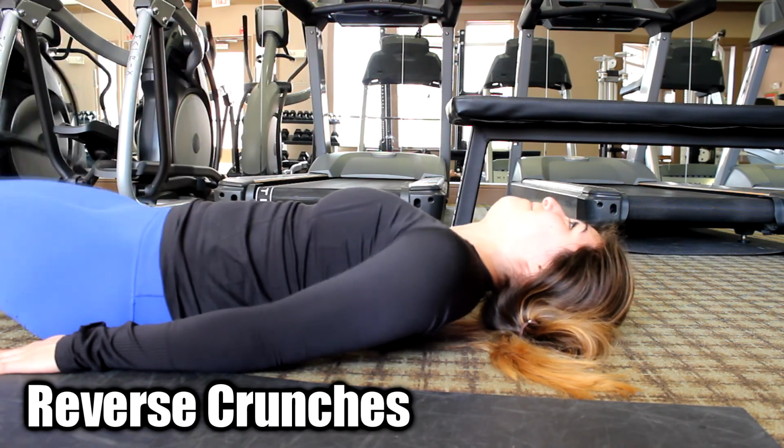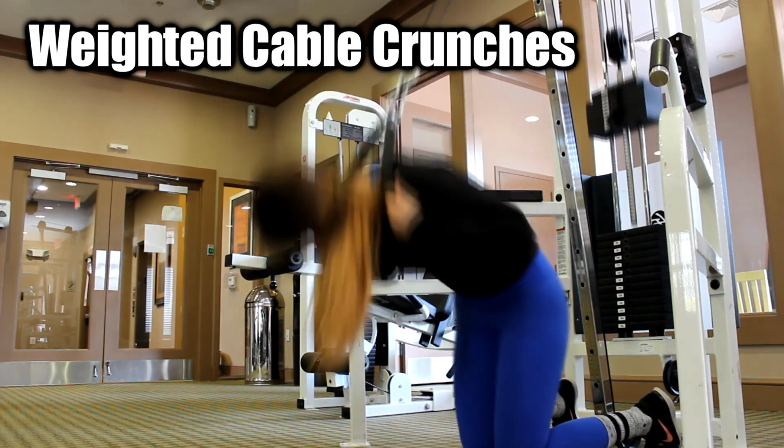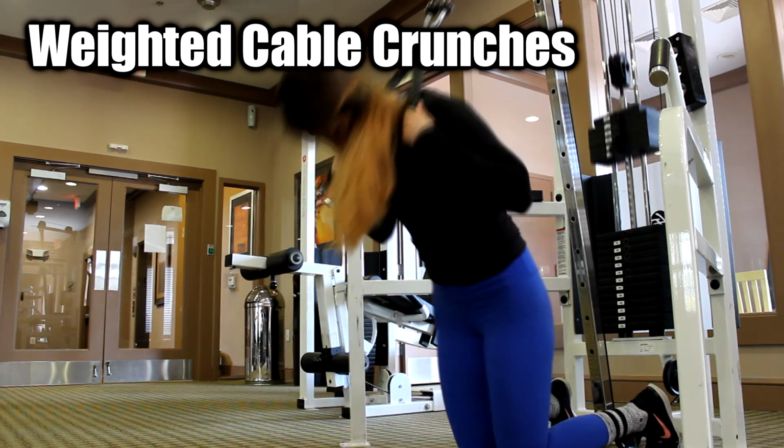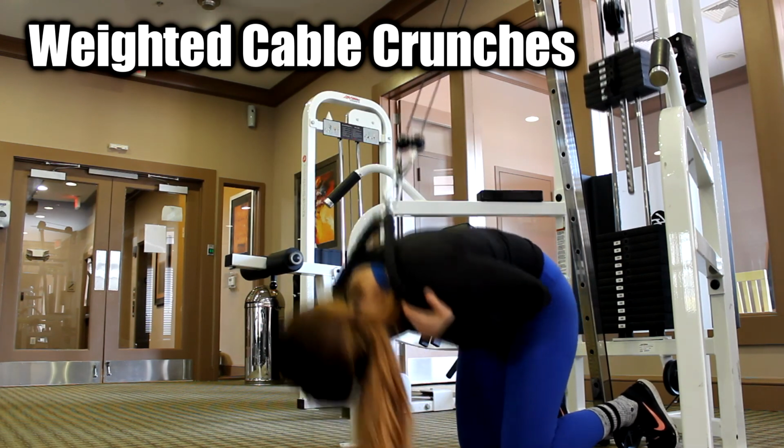And then just to strengthen your core, you can do things like cable rope crunches, which I'm showing here. Keys with this: make sure your legs stay parallel or perpendicular to the floor and they're not moving.